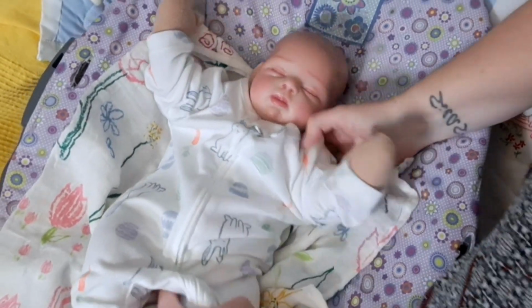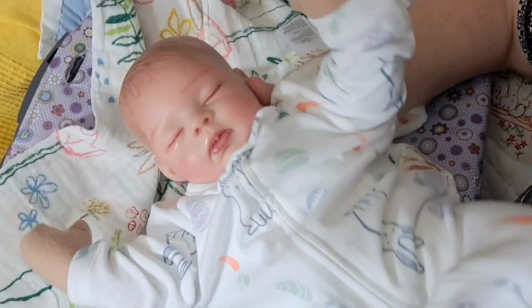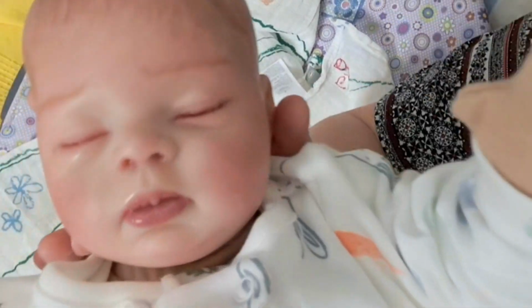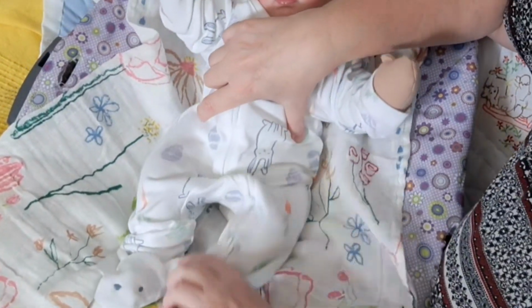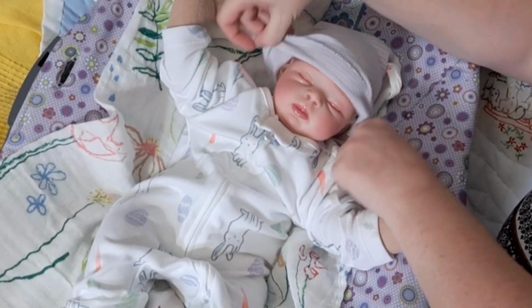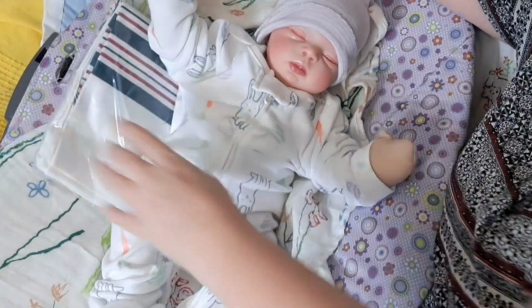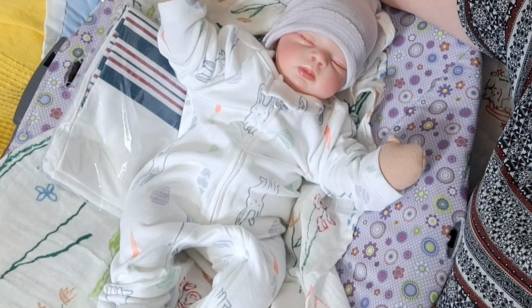Oh my gosh, guys. Look at this. Isn't this such a sweet outfit? Oh my gosh. And my babies, not all of them, but the last few I've done will come with the hospital hat and a hospital blanket and a small little box opening.